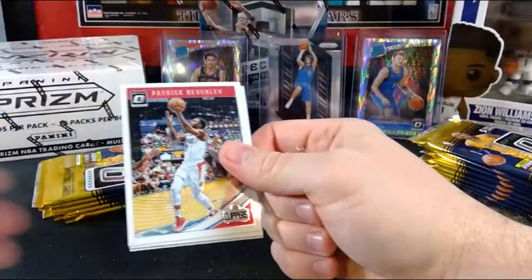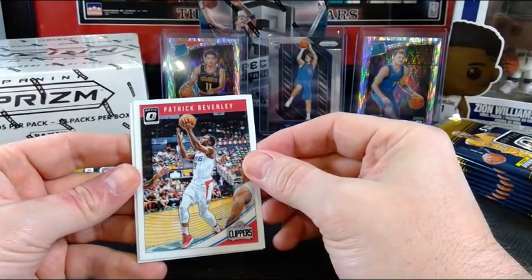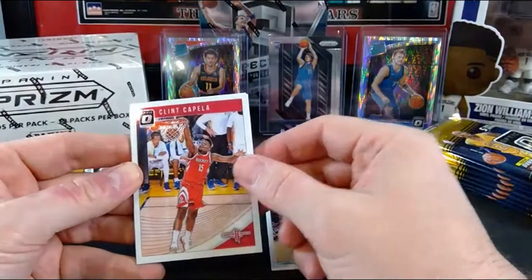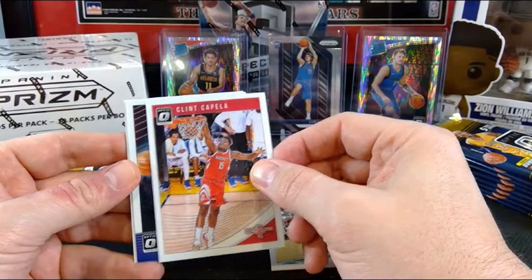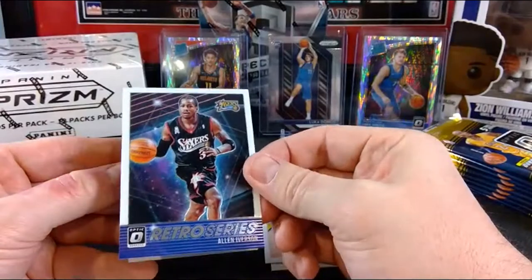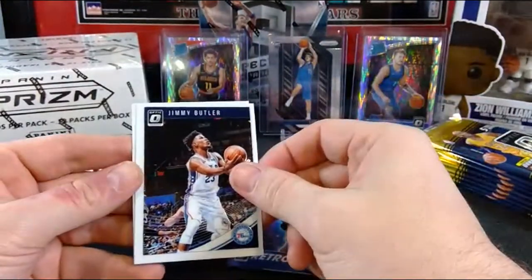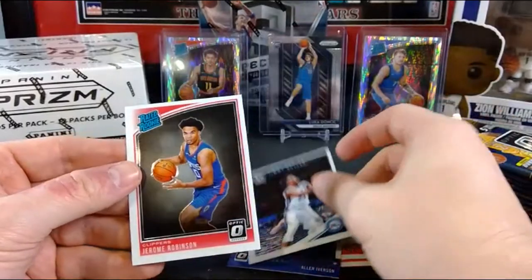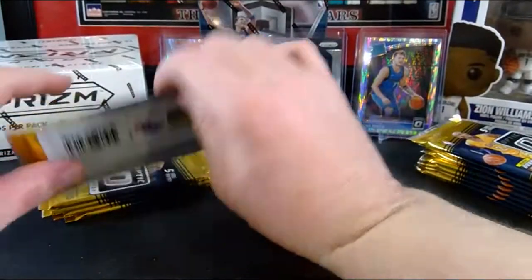I'll see some Trays and some Lukas. Patrick Beverley. Yeah, I agree. Clint Capela. The Answer, Retro Series. Jimmy Buckets. And Jerome Robinson. This pack for some reason felt a little fatter, but.